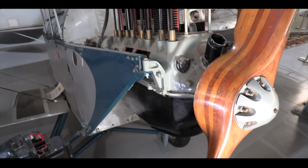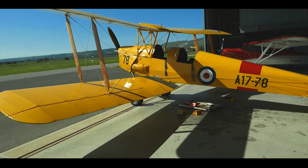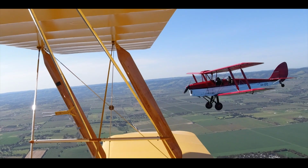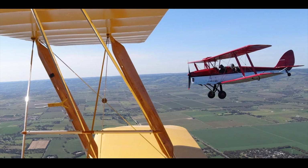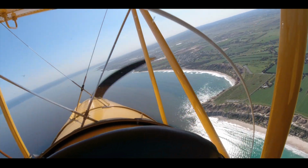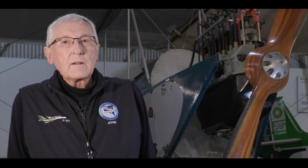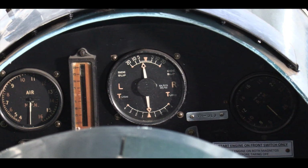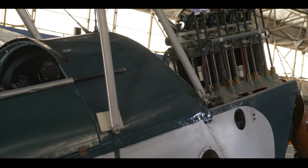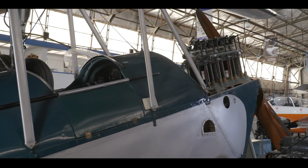The Gypsy Moth left a legacy in the form of the next famous biplane to emerge from the Stag Lane factory just outside of London. When you say the word de Havilland Tiger Moth, people recognise that as one of the most famous products from the de Havilland company, but this Gypsy Moth is the predecessor of the Tiger Moth, so it's basically the same airframe shape, different engine layout, but it was the initial development of the Gypsy that led to the successful development of the Tiger Moth.